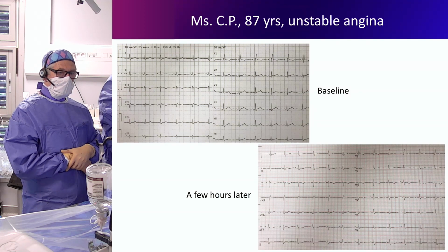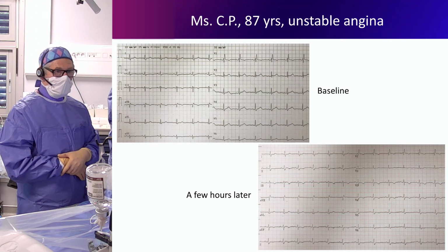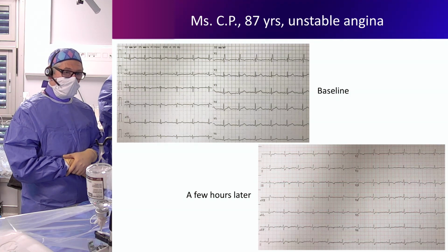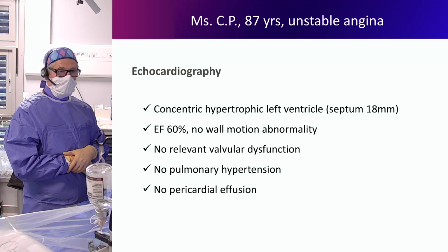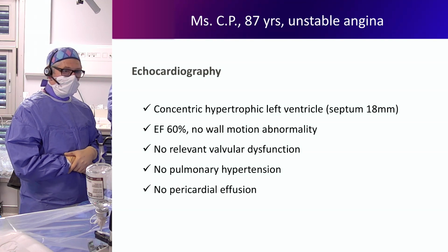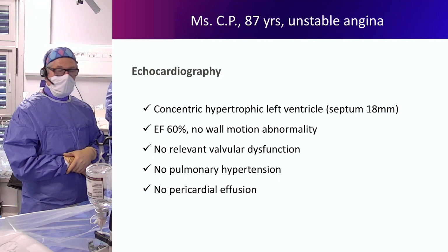This is the baseline EKG, and a few hours later the EKG. You can see that there was some modification in the inferolateral territory, but also in the anterior territory. The echo was done the same day, and she had some hypertrophy of the left ventricle, as you can see, probably due to old hypertension. Ejection fraction was normal, and there were no other abnormalities.